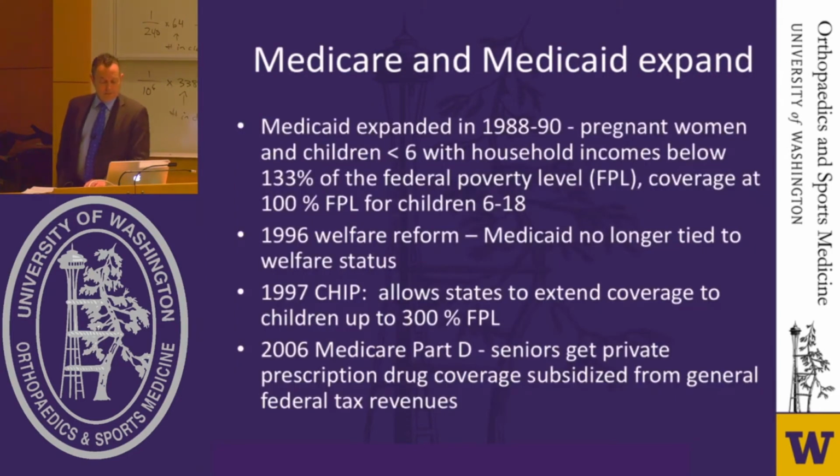While this is happening, federal spending is, and I know this is surprising, going up. Medicaid expands in 1988 and 1990 to include pregnant women and children with below a certain income level. In 1996, Clinton gets welfare reform through, and one of the important things here is that Medicaid, which used to be tied to getting welfare benefits, is no longer coupled with it. So now, even though you're employed, if you're employed at a low-wage job, you're still eligible for Medicaid. So you're not completely cut out from getting your benefits.